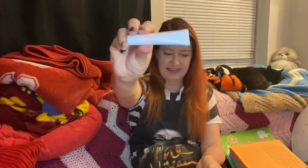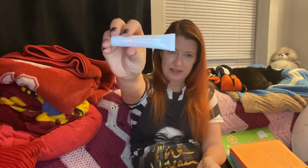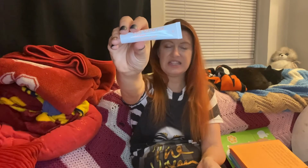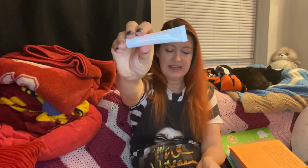Then we have Kate Somerville Exfoliate. I said it right. I thought I was going to screw it up. It's an intensive exfoliating treatment. I can say exfoliate, but I can't say intensive. Lovely. So it's going to exfoliate dull and dry skin to reveal smoother, radiant skin in less than two minutes. Then we have Marcelle BB cream in Golden Glow.